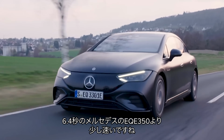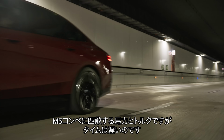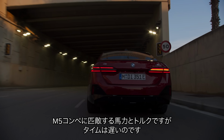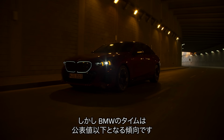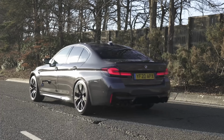That'll take 6.4 seconds. But what about the i5 M60? Well, even though it has almost as much power as an M5 competition and more torque, it's actually a bit slower. It does 0 to 60 miles an hour in 3.8 seconds. Though based on my experience with BMWs, they tend to accelerate faster than the manufacturers claim.